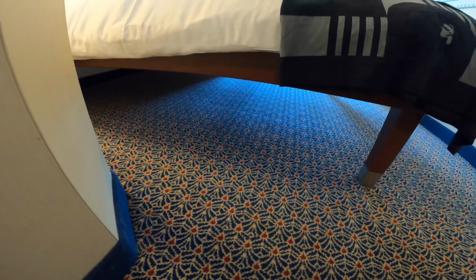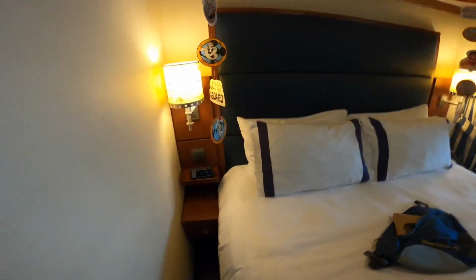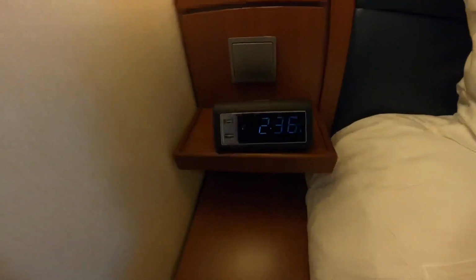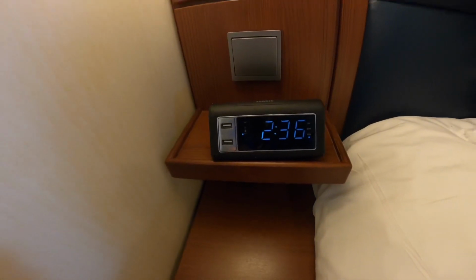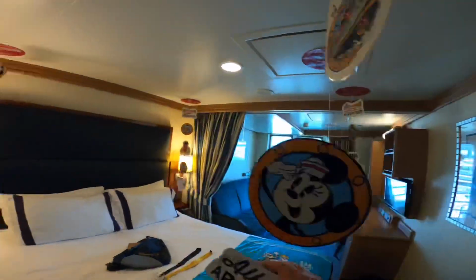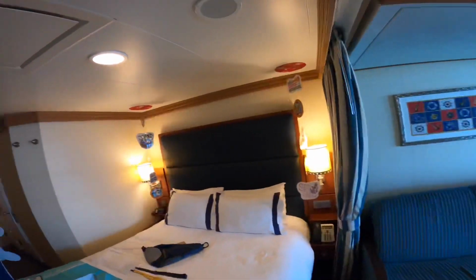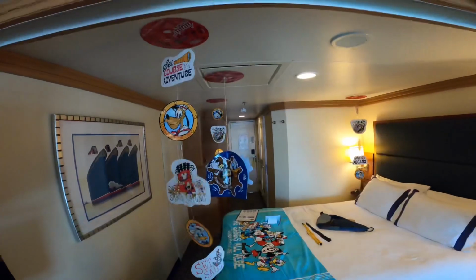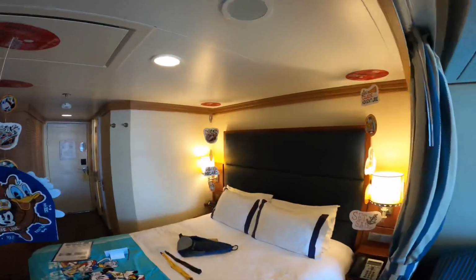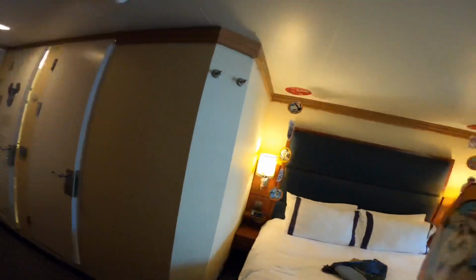So the key to Disney Cruise Line in their area is that the bed is on stilts and you can put your luggage under the bed. I know that this is the USB world, so there's two USB connections to the clock with a light switch to control your particular portion of the lights. And once again, this has been cruise decorated for welcome aboard. So there's a fun set sail.